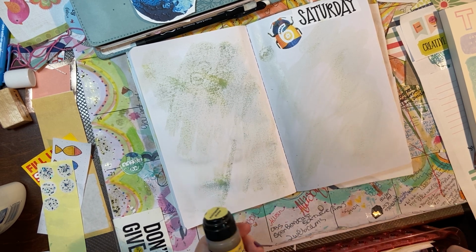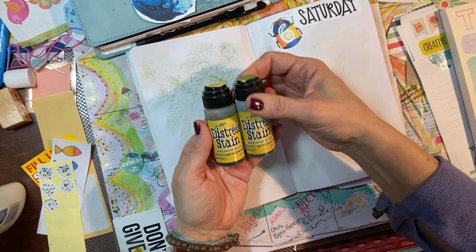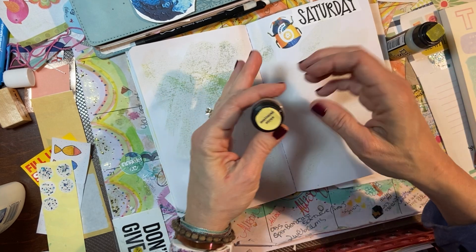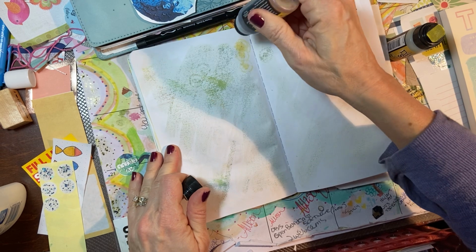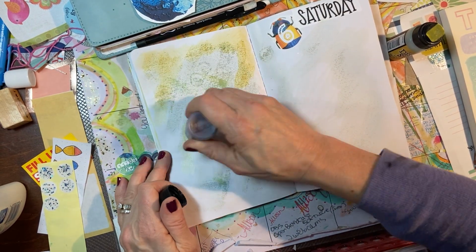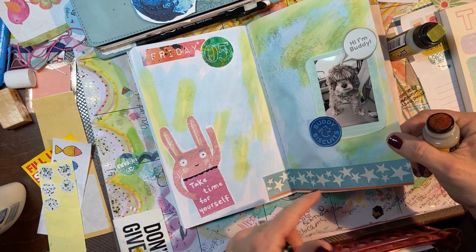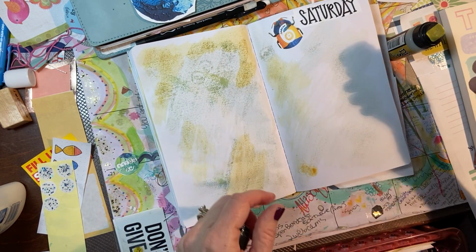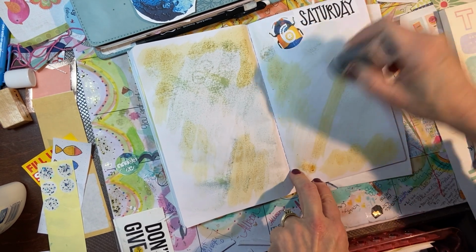How about, hold on. Okay, so these are the same. This is the one I just used. This is what it's supposed to look like. We'll try it. Oh, that's better. But look how wet this page is already. Yeah, that one's seen better days, I guess.